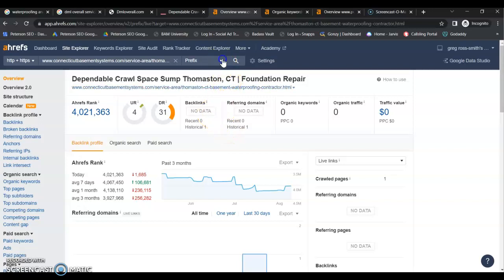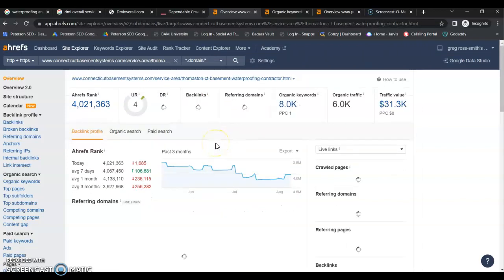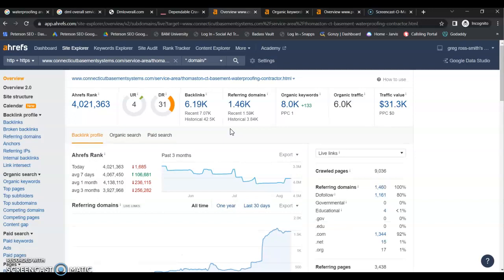Now, if you are servicing the same area and you have to compete with the entire website, we have a little bit of a different story here. To beat these guys for the entire state, they have over 6,000 backlinks, over 1,400 referring domains. Of those, 1,161 are do follows. And so you would have to beat their 1,161 do follow referring domains in quantity as well as quality. They have a ton of pages, and so they're indexed for over 8,000 keywords, and they're getting over 6,000 people to their website every month.